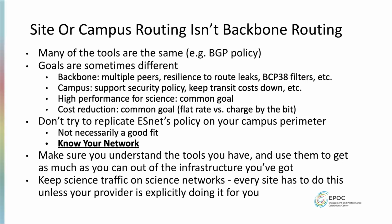Next slide. So Eli, I'm going to jump in here because I think there's a relevant question before you get off that one. I expect a number of us are routed through a regional network. In our case, it's Merit. Looking at these tools, what sits with the regional and what sits with the campus?